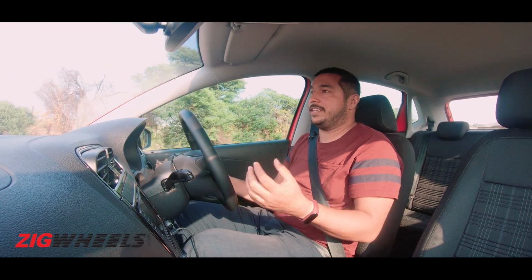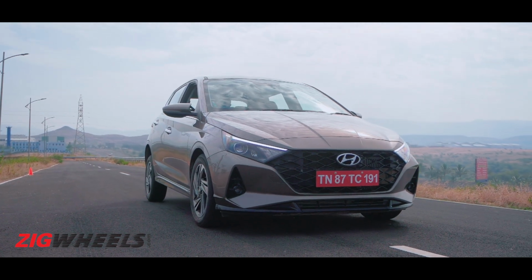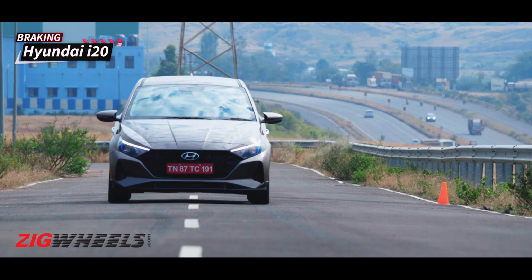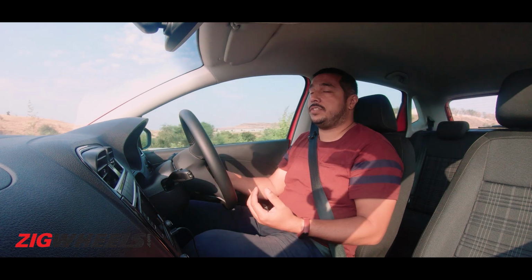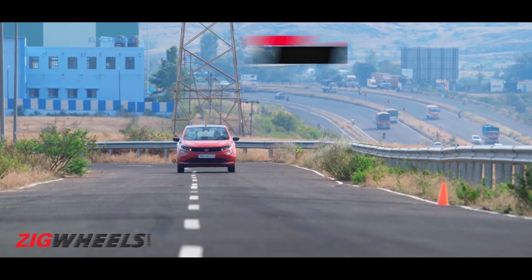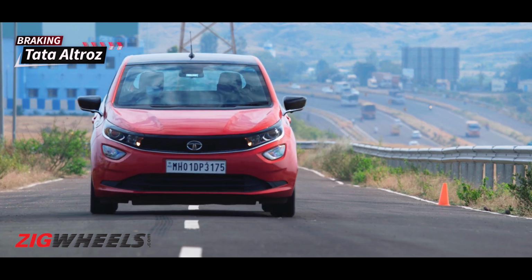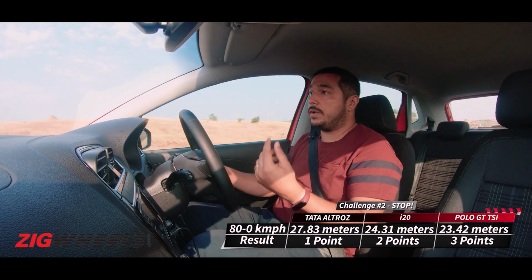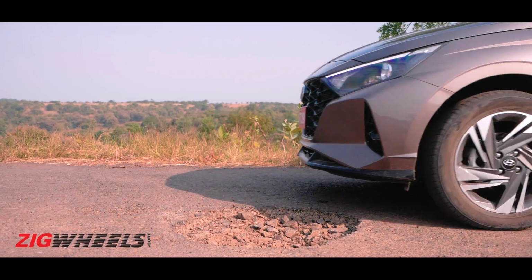The i20 was next. It came to a stop in just over 24 meters, just about a meter longer than the Polo. And all the good work the Altroz did in its cornering, it lost some of that in braking. It took the longest distance to stop, coming to a stop in just over 27 meters. So, Altroz gets 1 point, i20 2, and the Polo 3 points.